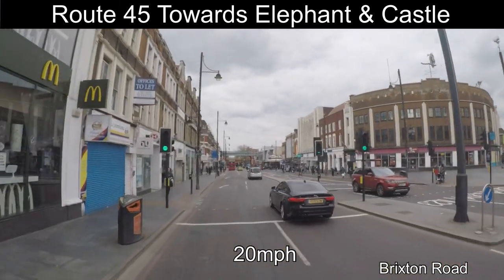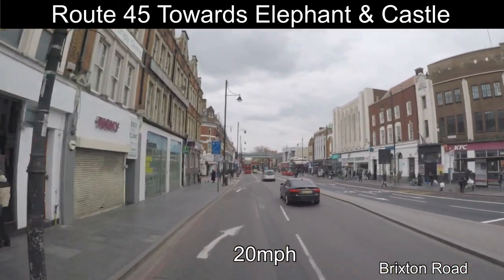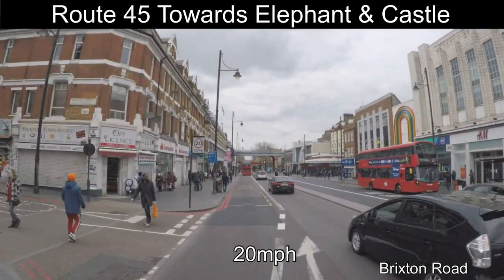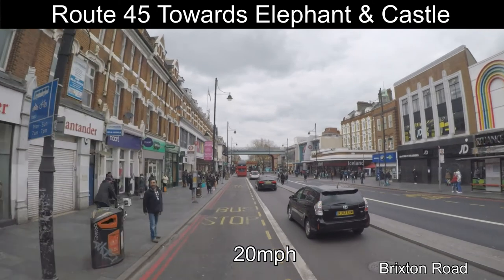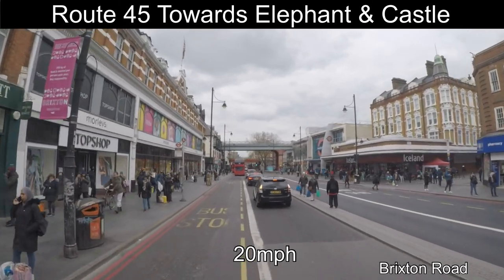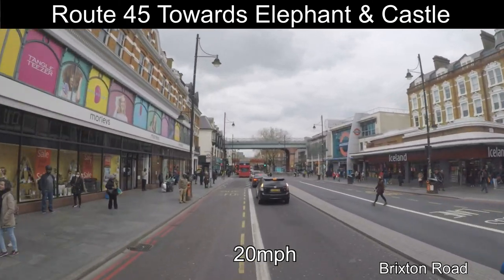As you approach the next bus stop, be aware of vehicles cutting across your path to turn left into Brighton Terrace. Be aware of pedestrians on both sides of the road travelling to and from Brixton Market. When pulling away from the bus stop, be aware that pedestrians will be standing in the middle of the road, walking and running across your path.